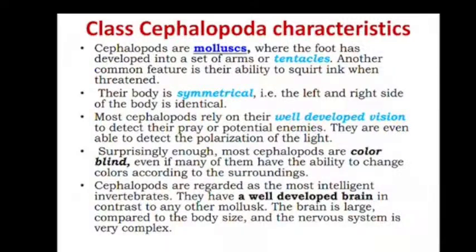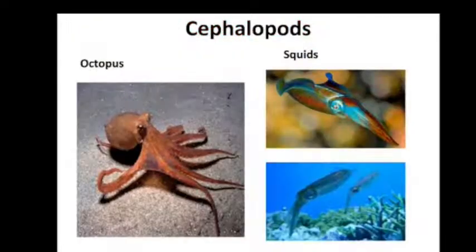You remember in the 2006 World Cup in Germany, there was an octopus that was used to predict matches. To tell which team would win. And it predicted most of the matches. So that was surprising. However, it's not one of the characteristics here, but I think it depicts the fact that they are highly cephalized. So let's look at the members there.